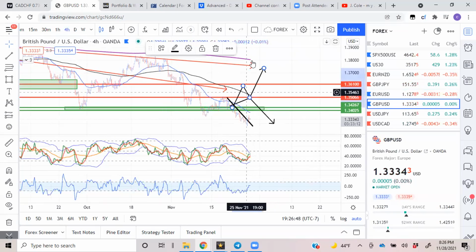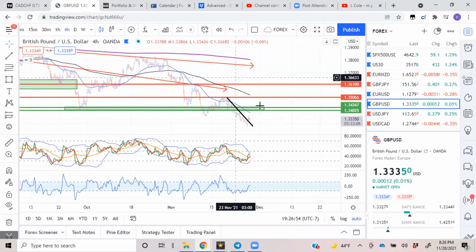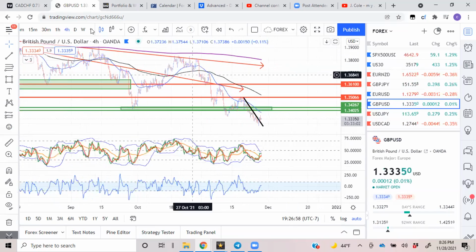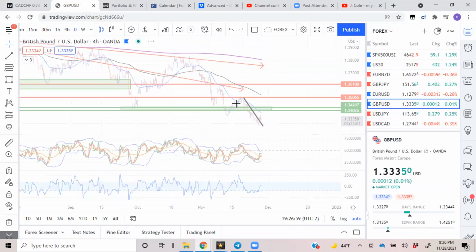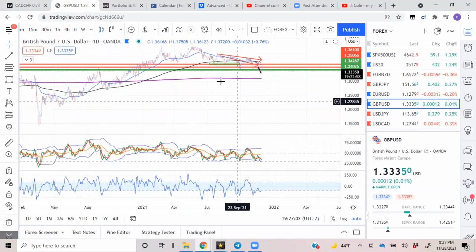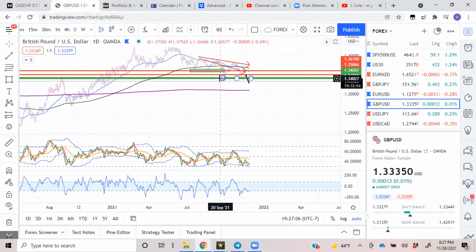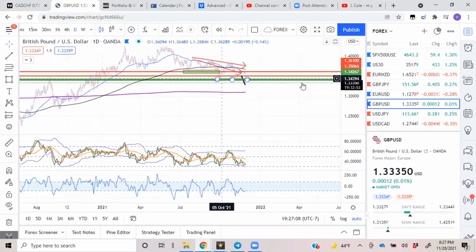All right. So GBP USD actually ended up going lower than we expected from the demand zones. So now let's look at what level of structure it's reaching now. So price is currently right here.